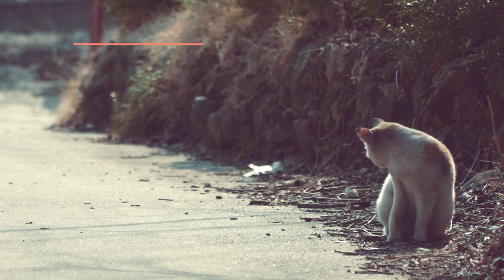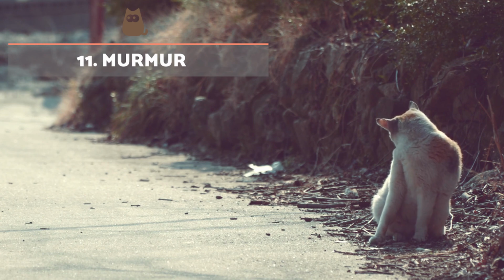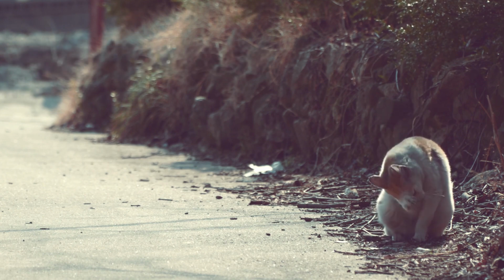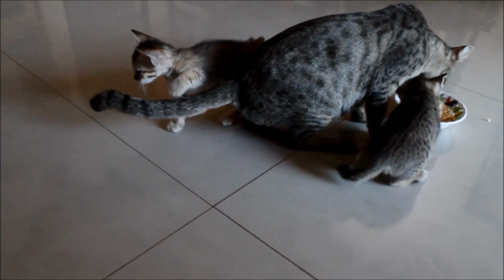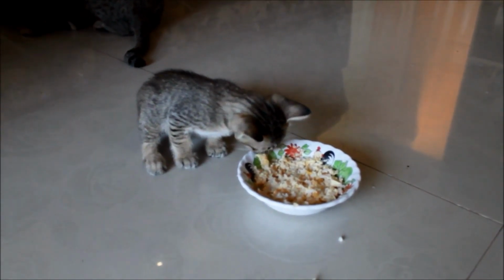The murmuring sound of cats is very special and is usually a combination of purring, grunting and meowing. In addition to being pleasant to the ear, the murmur also has a positive meaning behind it. It is used to show gratitude and satisfaction. This could be in return for receiving their favourite treat, or being given some caresses which generate much pleasure.